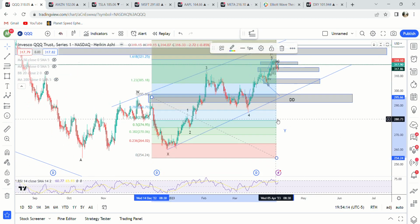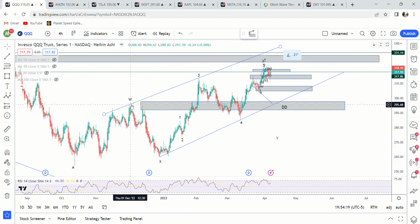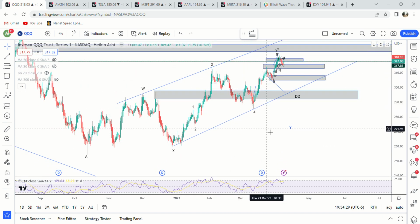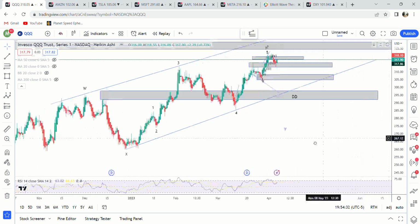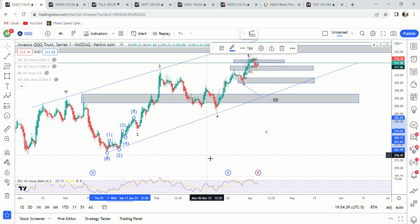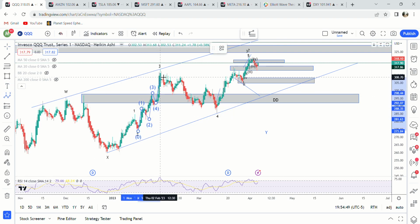If I was looking for a third wave, that's where my target would be. If I'm looking for how far this could go without being invalidated for a Y wave, it would be 321. We basically hit that perfectly. And I went through the counts here. Here's my count again: 1, 2, 3, 4, 5. First wave. Second wave doesn't really retrace how I want it to. It doesn't come back as far, but we clearly get 1, 2, 3, 4, and 5 up here.